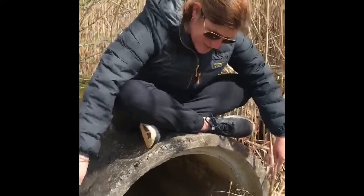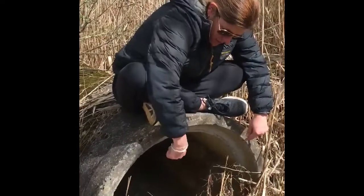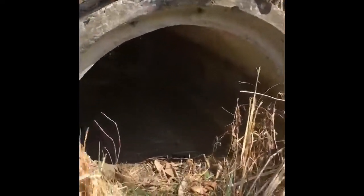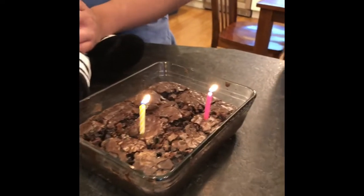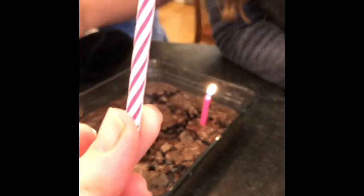Look, I found this cool cylinder when we were out on our hike. See how it's round, and then if you look down through, it's like a can tipped on the side with the top and the bottom circles missing. Pretty cool. Here's Zebra on his birthday wearing his cone-shaped birthday cap. Here's his rectangular prism cake, which is brownies. And then we have these cylinder-shaped candles for his birthday candles.